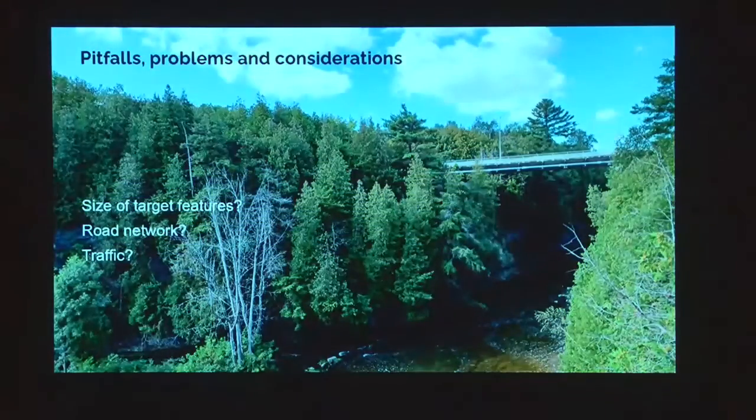We also need to consider the size of the features we are interested in and how that will affect our station spacing, and in turn the cost. So if a feature that you're after is only a couple of 100 meters wide, you need to have more closely spaced stations than for a feature that's 1 to 2 kilometers across. And we've used both 50 and 100 meter spacings at various surveys.